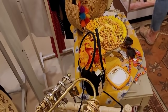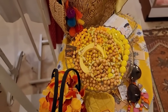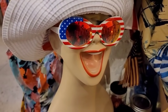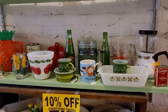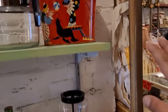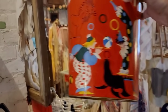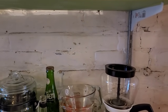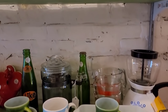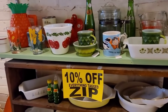The bowl. Yellow. She's very happy. Go ahead, girl. Ooh, look at this trash can. The little circus with the lion back there. $22. No, thank you. Not that that's not good for a collector. Oh, there is 10% off.